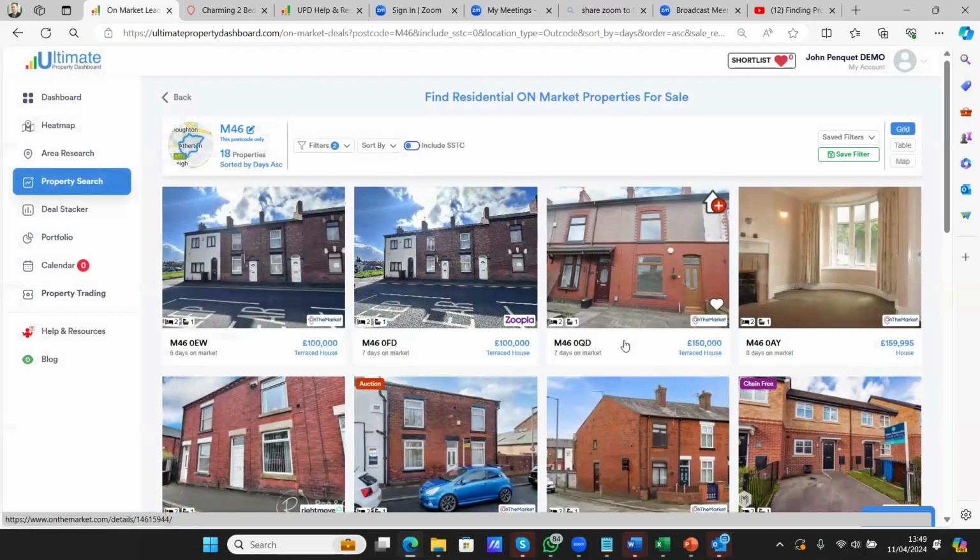So now I get all 18 properties that are listed in this area. How much easier is that? This is not dependent on just one portal or another. This is all the portals. You can see just at the bottom right hand side of each one of these, you've got the Zoopla, Rightmove down here on the market. So you've got plenty of potential leads in this area.